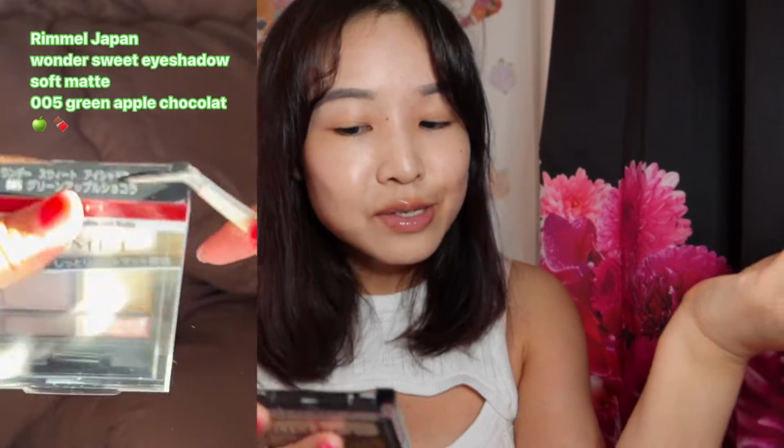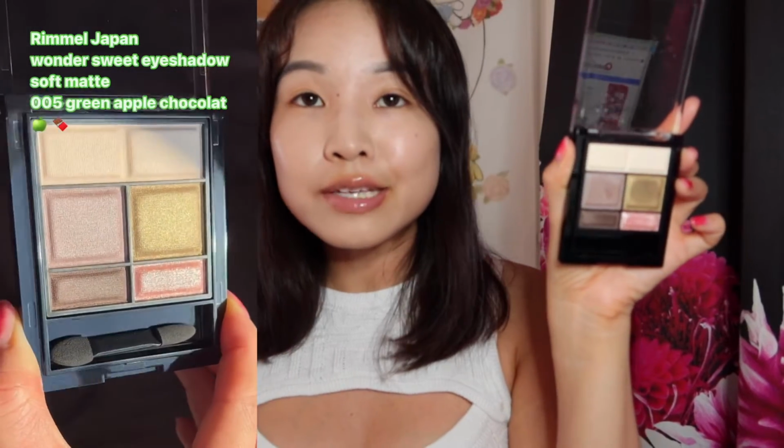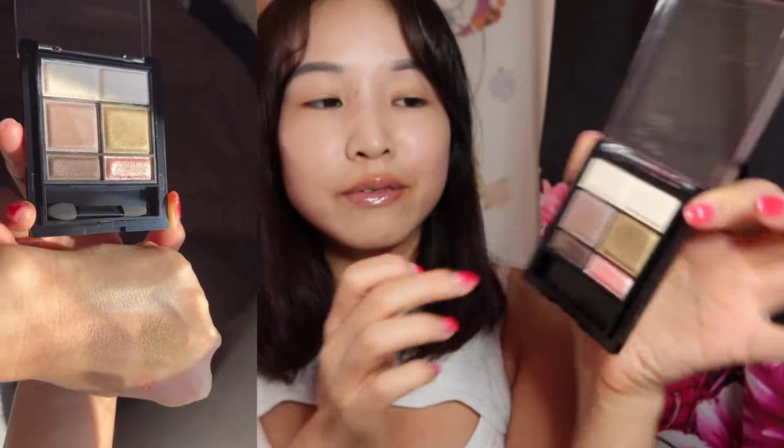So as you can see, I chose the color variation 005, which is Green Apple Chocolat. I immediately just thought of matcha flavored chocolate when I saw this, so I couldn't get it out of my head. The palette smells like chocolate as well. And I found this combination of a gray taupey color with a mossy green to be really unique. You don't see that too often in the Japanese drugstore.